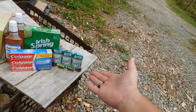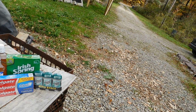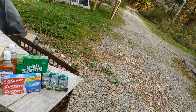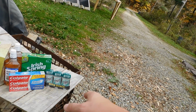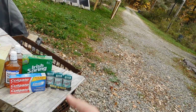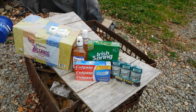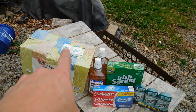And of course, deodorant. I know that there are alternatives you can use for deodorant, like baking soda. But as long as I can have deodorant and use it, I would rather use deodorant. That really doesn't go bad. Again, I just stick it into my rotation and make sure that I have plenty of that. So, then we got the bees on there. See the bees? Got one right there and one right there.